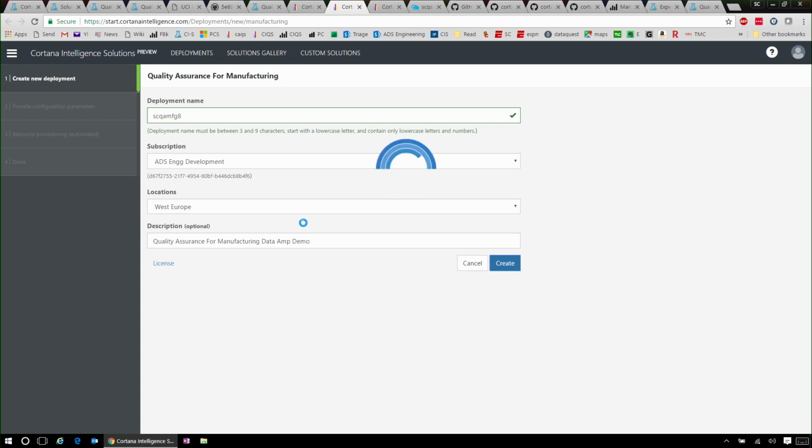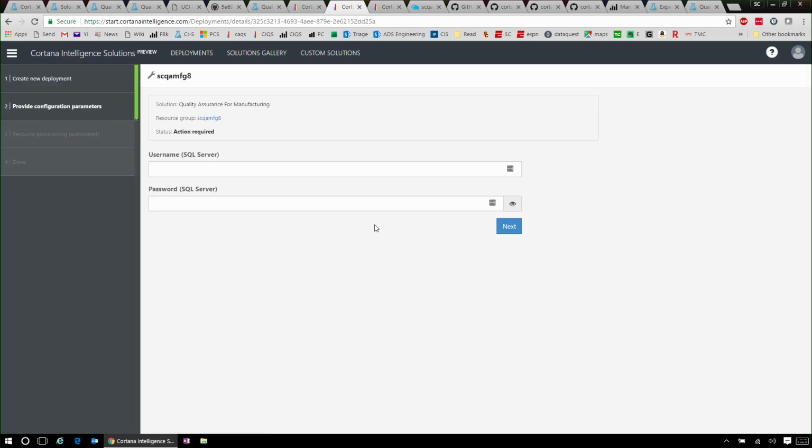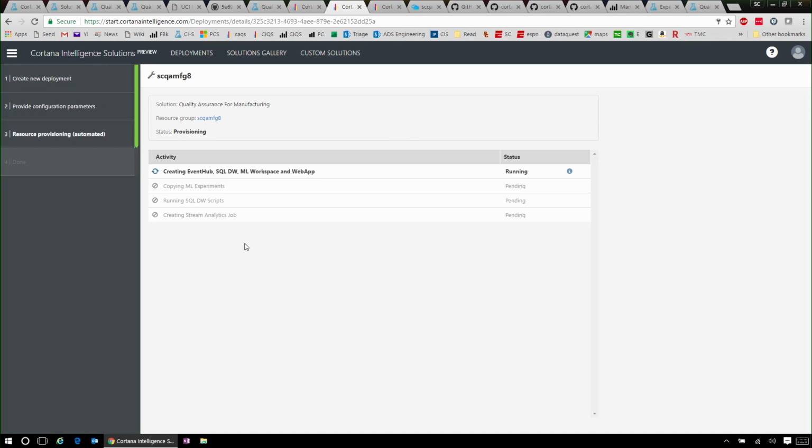Once I click create, I'm going to be prompted for a couple more things. I'm going to be asked to provide a username for the SQL Data Warehouse that I'm creating. So let me give it a name and a password. I'm going to click next. And this is where the entire deployment is now taking place. Now, this deployment takes about 20 to 30 minutes. So let's fast forward through this a little bit.